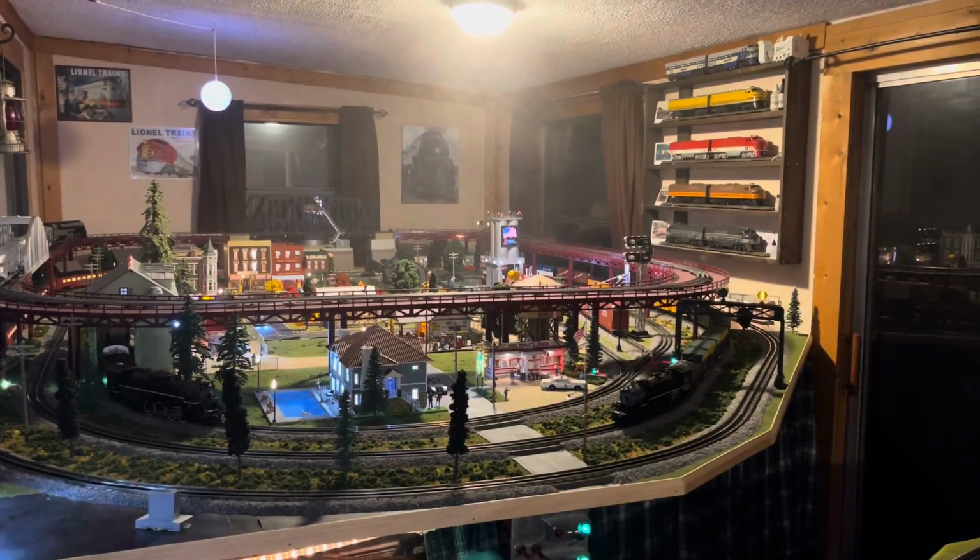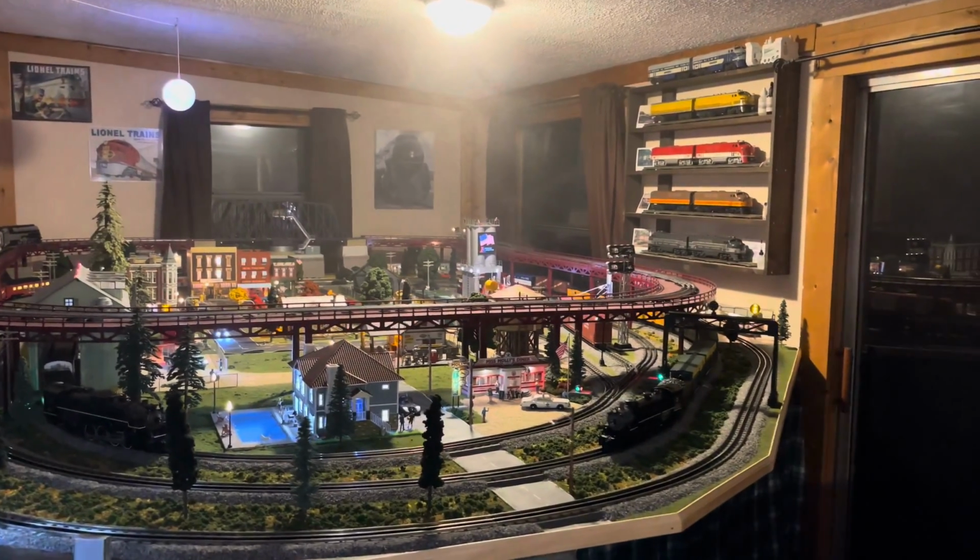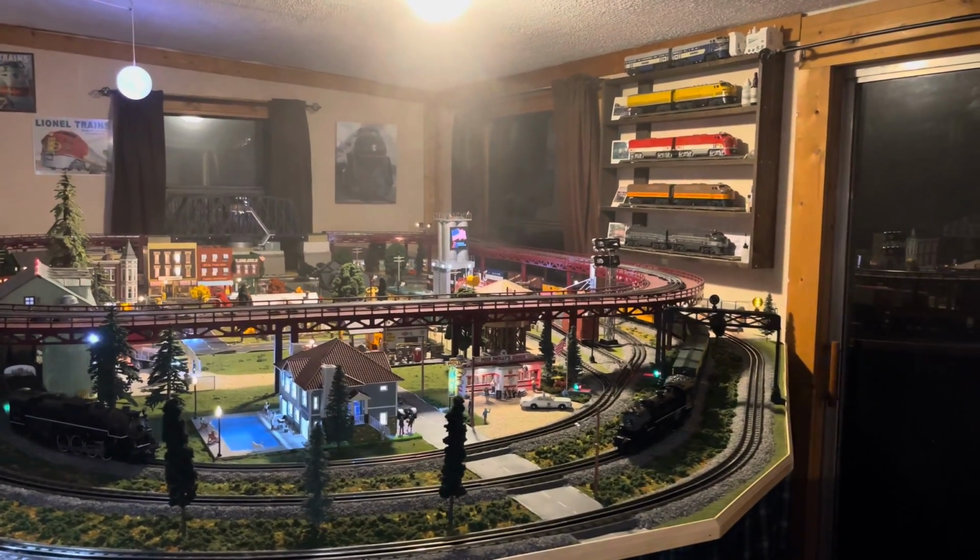Check out that haze from that one little engine. Pretty cool. What do you guys think? It's a pretty neat little engine, isn't it?